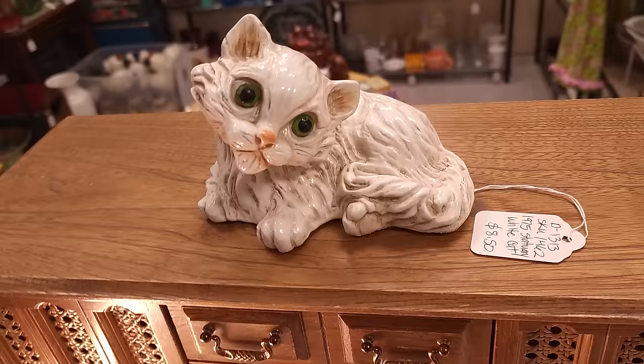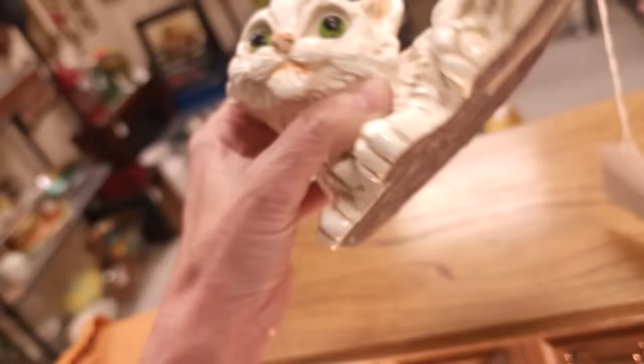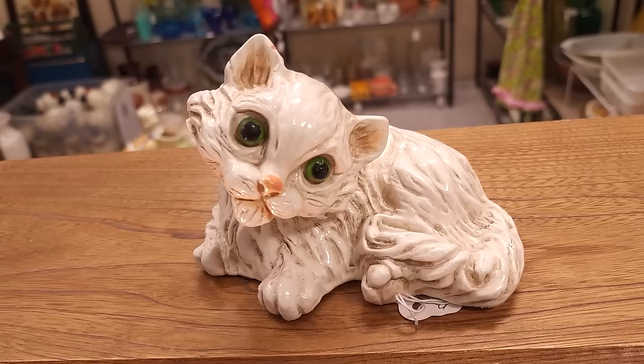Okay, I'm kind of in love with this judgy little cat. It says it's from 1975. Is there a mark? Oh, there is. Universal Statuary Corp. 1975. He is only $8.50. I don't know. There's something just very compelling about this little kitty cat, and he is going into my pile.